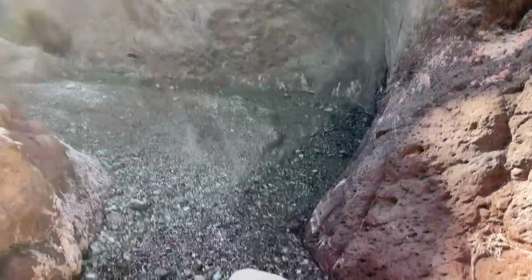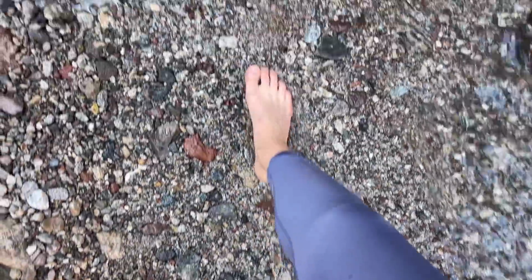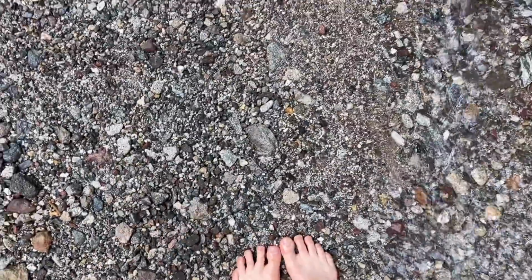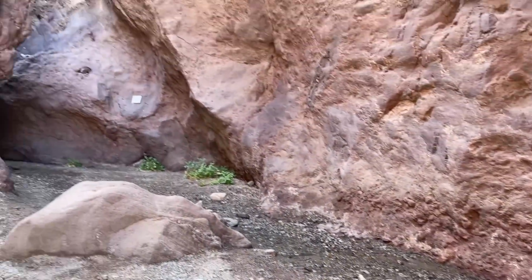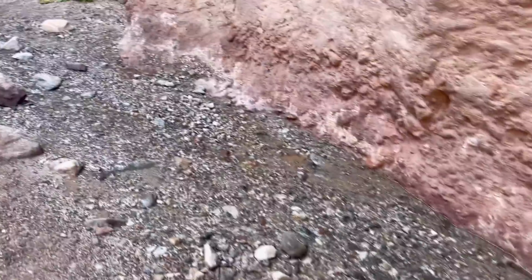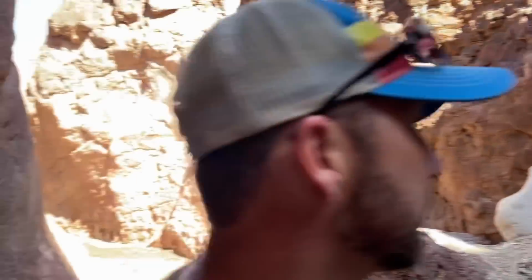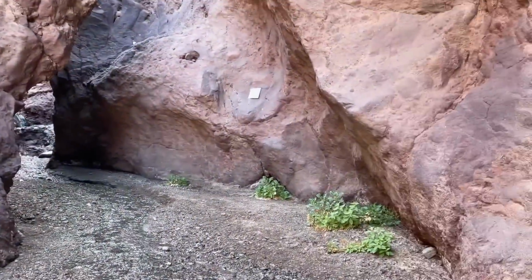Hearing more water. We decided to take our shoes off. Take the risk of there being glass, but we didn't want to get our shoes soaking wet. So if you're coming, definitely bring some sandals, like some hiking sandals that can get wet, because it's a wet little route there. This is amazing.